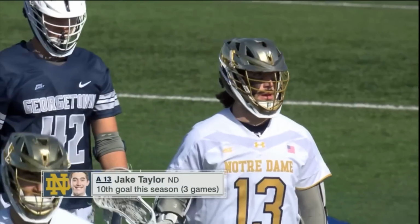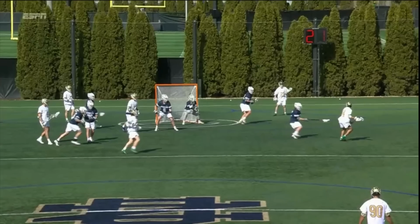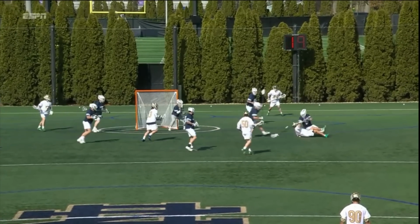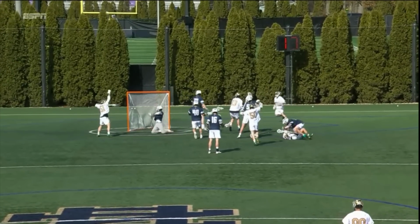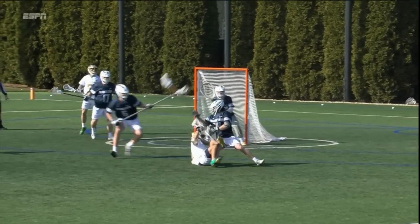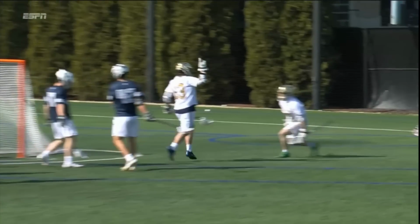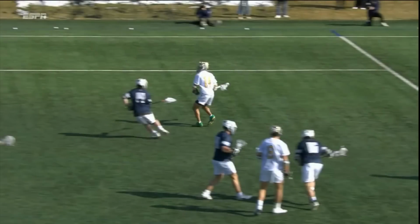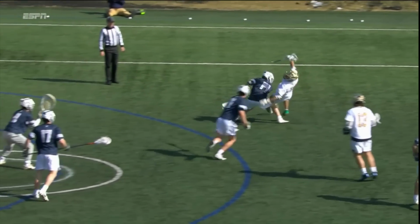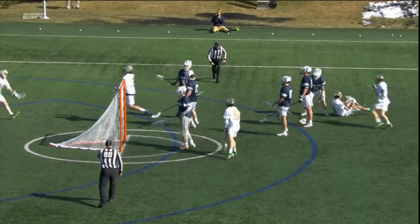This is brilliant defense by Georgetown. Faison's dodge is stopped and leads to a potential turnover. But as the Georgetown Hoya players move to the ball, watch Taylor, 13 in white, just so instinctive inside. He scoops that and puts it over his shoulder in one motion. There's no hesitation here. There's no thought process. It's just smooth as silk.